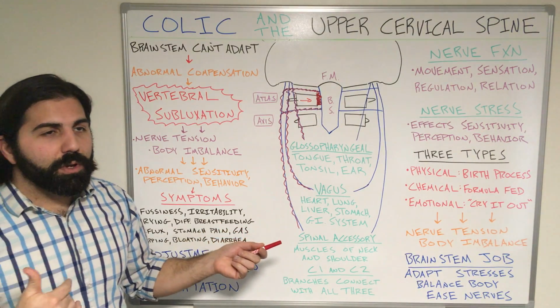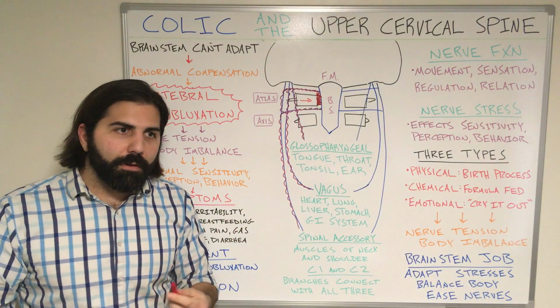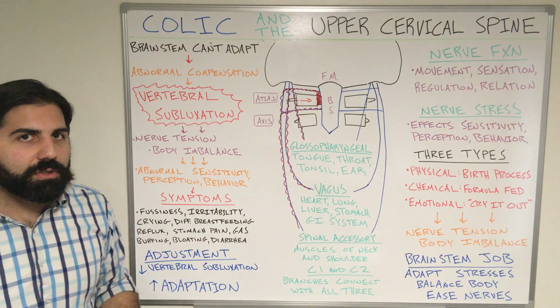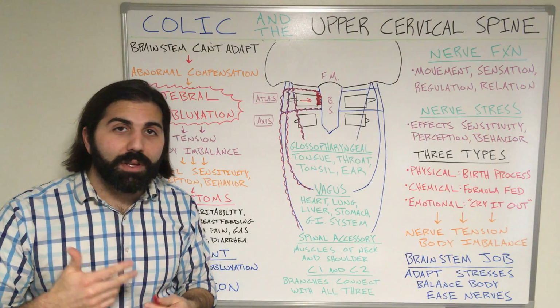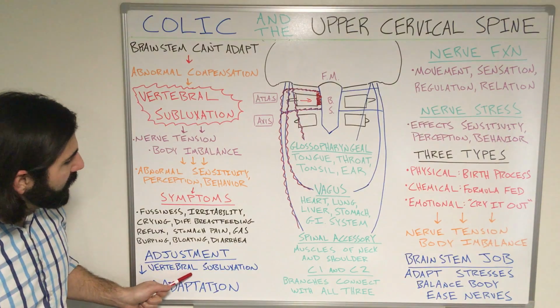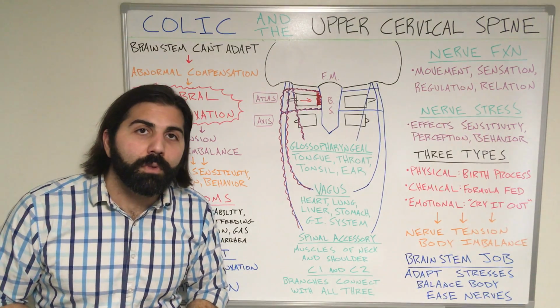So that's why there's a real high prevalence of patients and practice members who bring their infants to us who are dealing with colic. And as we adjust vertebral subluxations, we see a great reduction and resolution in symptoms associated with colic, by not trying to treat the symptoms, but really adjusting a main cause, the vertebral subluxation.